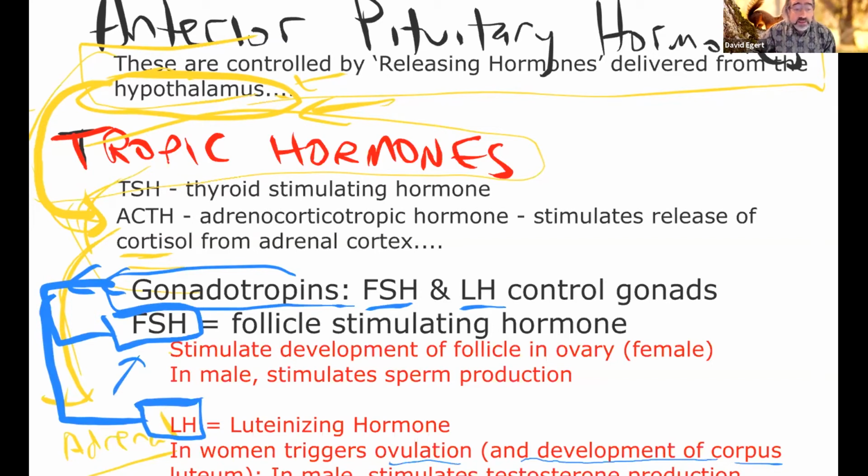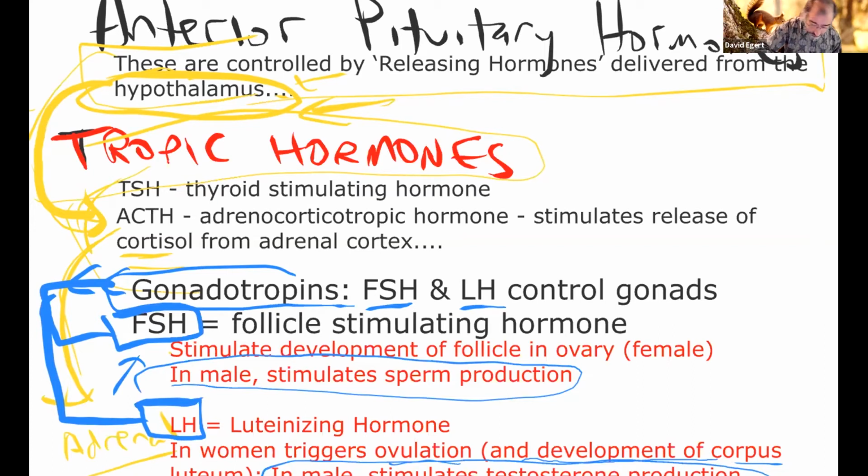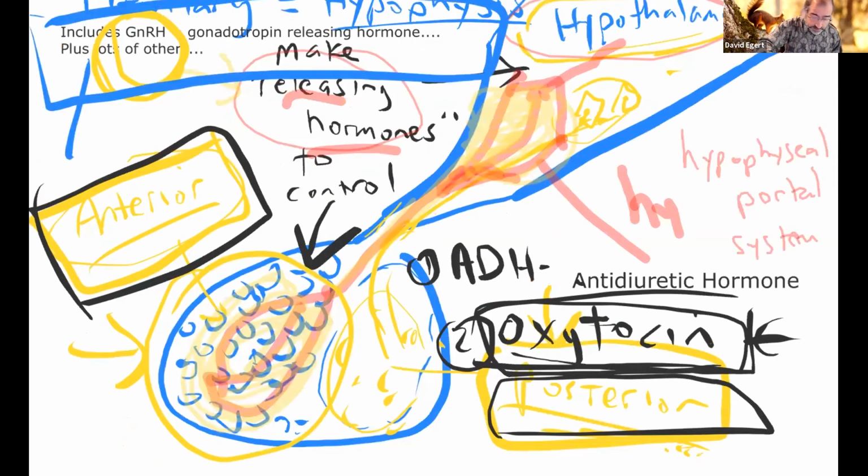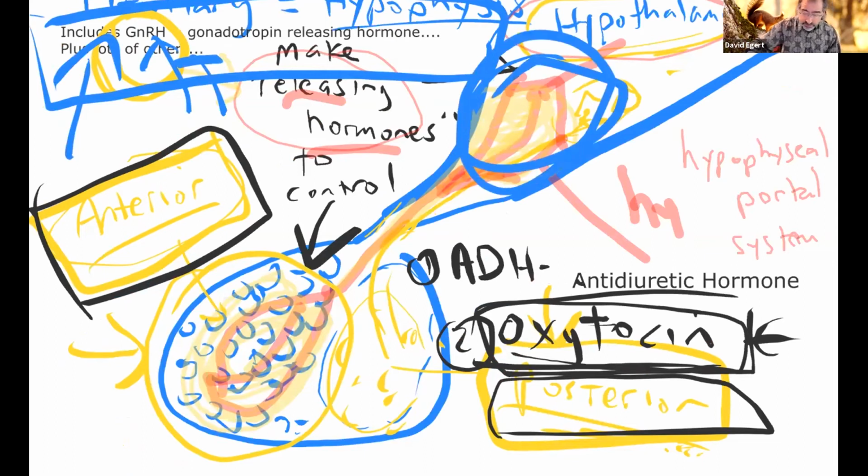In a guy, it's a little more simple. Basically, FSH is going to stimulate the production of sperm in the testes. LH is going to trigger the release of testosterone in the testes. And again, we'll look at both of these in more detail on Thursday. And then remember that both of these gonadotropins are ultimately controlled by gonadotropin releasing hormone released in the hypothalamus.